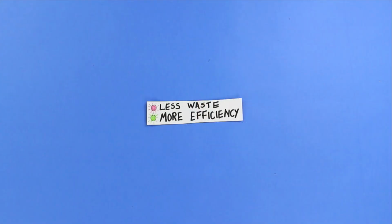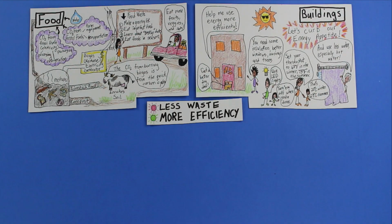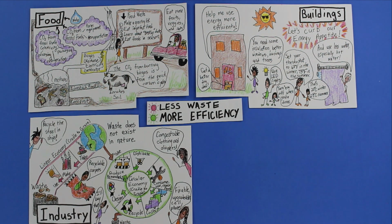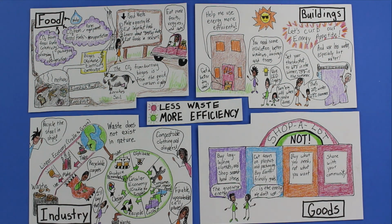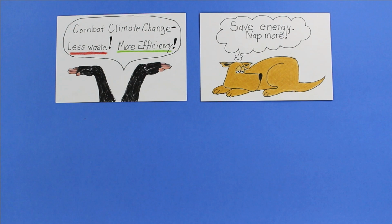Let's recap. We need to use our resources and energy more efficiently. We can change our food wasting behaviors and our diets. We can make buildings more efficient and curb our energy appetite. We can work towards a circular economy. Make purchases carefully. Less waste and more efficiency combats climate change.